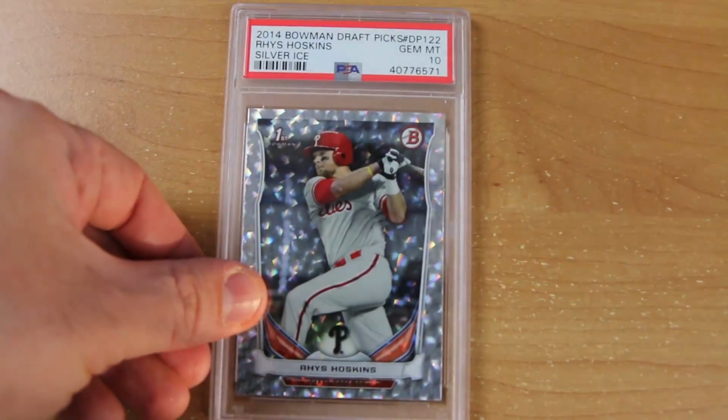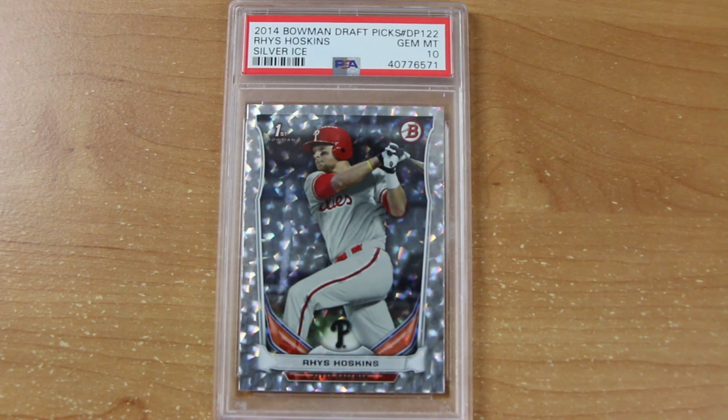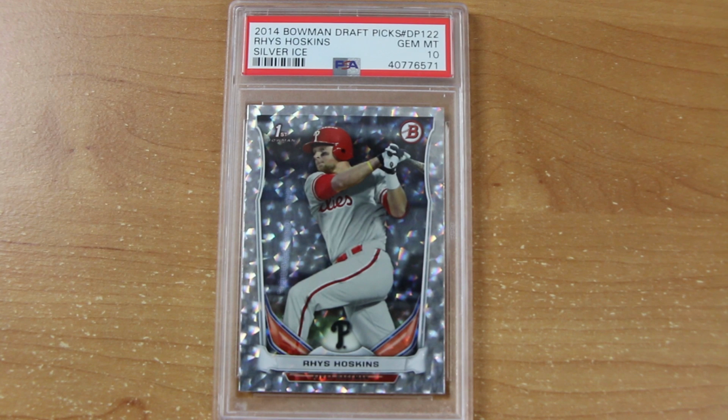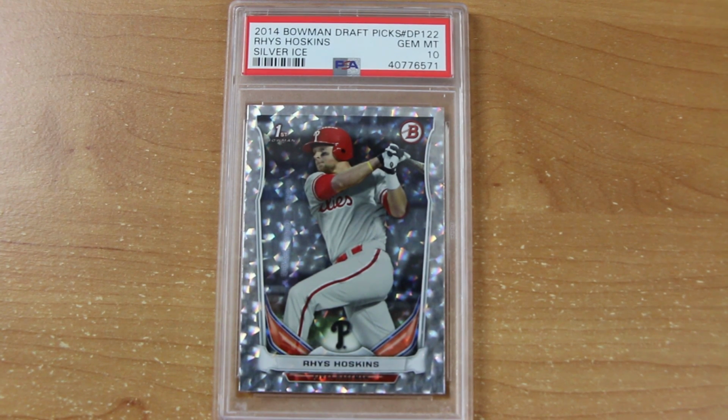Final purchase is a Reese Hoskins from 2014 Bowman Draft. This is the Silver Ice. It's a PSA Gem Mint 10. Honestly, the main reason I bought this is it was really cheap, and I had the 20% off on eBay. I had purchased some other things as well, and mostly wax boxes, stuff like that. And I had a little bit left where I could still get the percentage off, so I was checking out Probstein, and this was going pretty cheap, so picked it up.